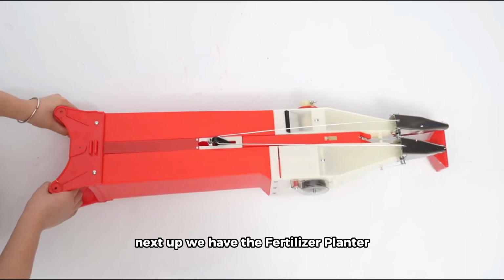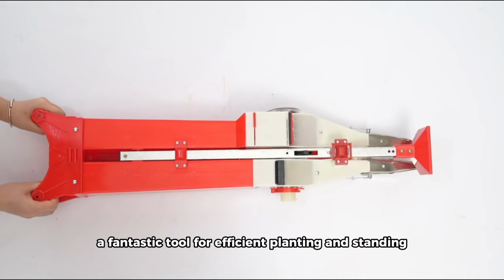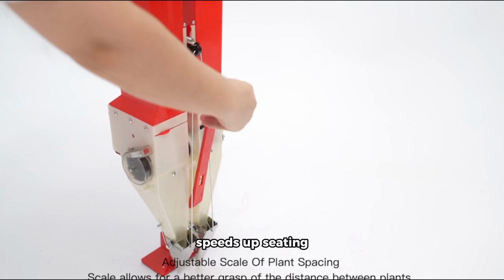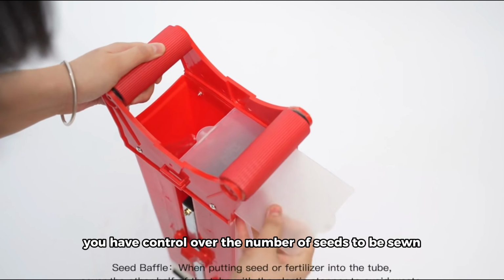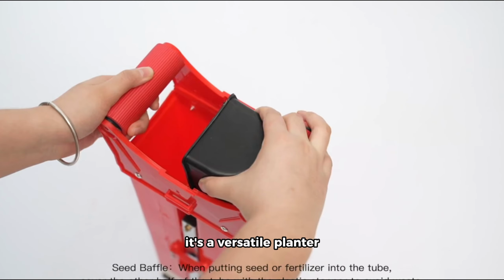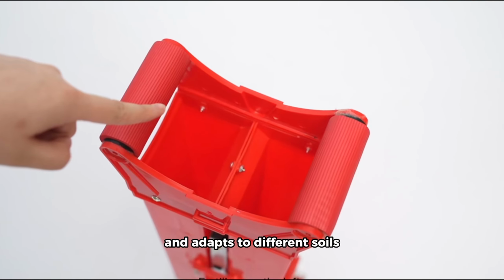Next up, we have the fertilizer planter handheld manual seeder, a fantastic tool for efficient planting in standing seeding mode. It reduces labor intensity, speeds up seeding, and saves more effort compared to traditional methods. You have control over the number of seeds to be sown, the depth of sowing, and the amount of fertilizer to be applied. It's a versatile planter that caters to your individual needs and adapts to different soils.